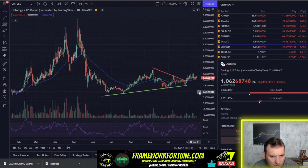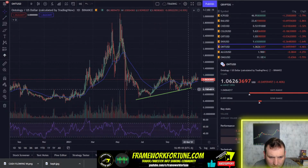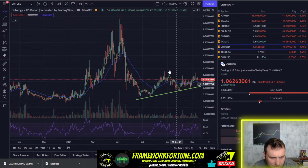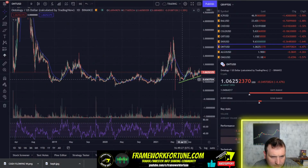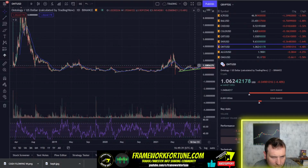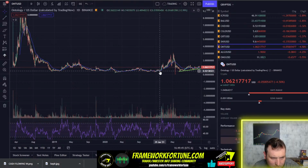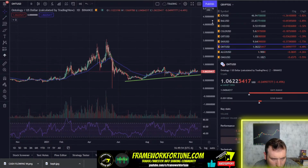ONT, this is Ontology. It's still slowly climbing, broke out of that downtrend, has a nice uptrend. It's been consolidating in this uptrend, looking for this break of about 125. If it could break 125, it could pop up again. But see, when did that build up happen? Yeah, so there's like a couple week build up, which we've had here. Actually, no, it's longer than a couple weeks. It's June. It's about a 4-month build up.